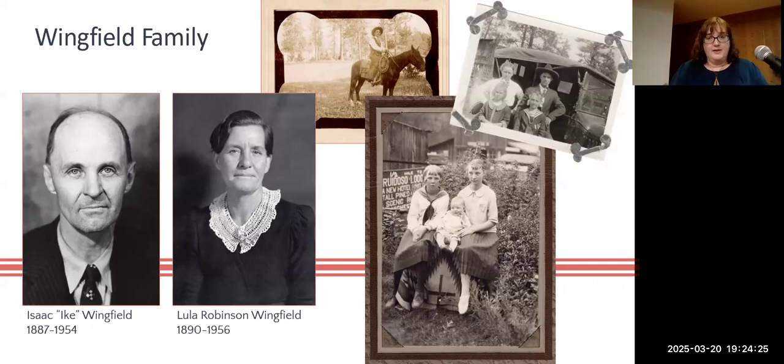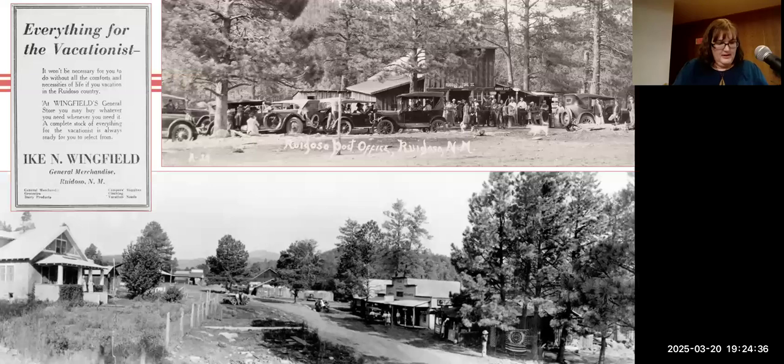And they're very industrious people. They kind of invented the term hustle, if you want to think of that as they're just whatever is going on, they're going to find a way to get involved in it. Ike opens a general store in 1921. He moves the post office up there. The picture on the top is from 1925. It shows the general store and the post office.